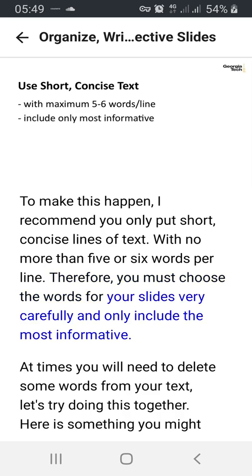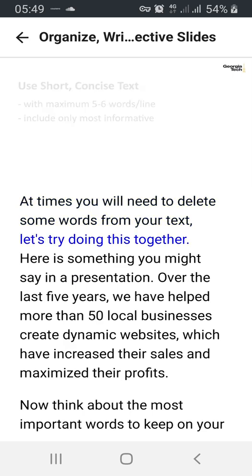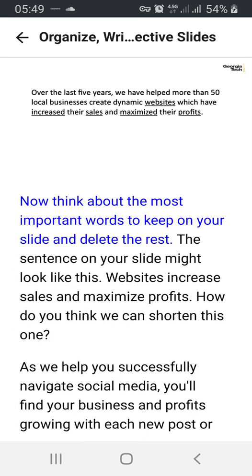informative. At times, you will need to delete some words from your text. Let's try doing this together. Here's something you might say in a presentation. Over the last 5 years, we have helped more than 50 local businesses create dynamic websites which have increased their sales and maximized their profits. Now think about the most important words to keep on your slide and delete the rest. The sentence on your slide might look like this: websites increase sales and maximize profits.